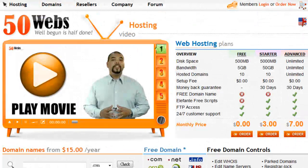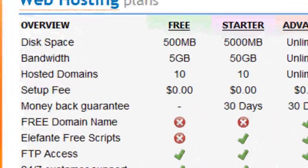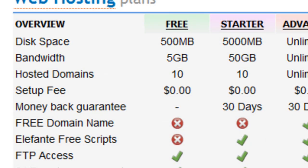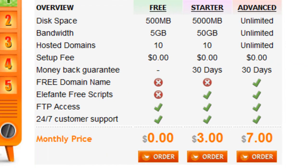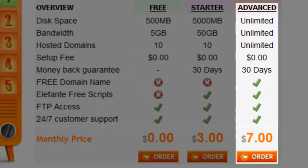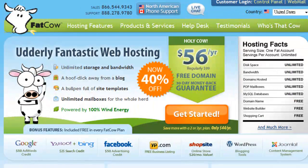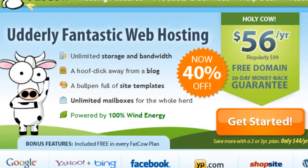There's many hosting companies out there. You're going to get some disk space, and you're going to get some bandwidth. Bandwidth is how much people can download or save from your website. This plan, for example, $7 per month, and you're going to get a domain name with that. Here's another company. It's a little bit cheaper, it looks like, $56 a year, compared with GoDaddy, where you might pay $100 a year.